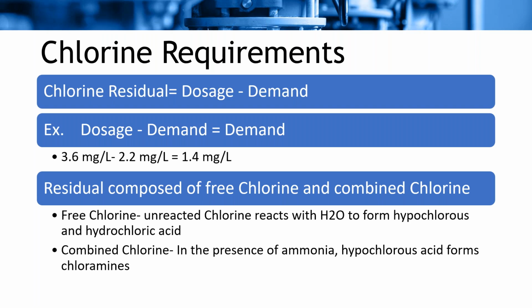So the residual is typically composed of free chlorine and your combined chlorine. Free chlorine is your unreacted chlorine that reacts with water to form hypochlorous and hypochlorite. And then your combined chlorine is that in the presence of ammonia, hypochlorous acid forms chloramines. And these chloramines are kind of the goal of disinfection with chlorine. You want to make sure that those are present. And I'll talk about that in the next slide.